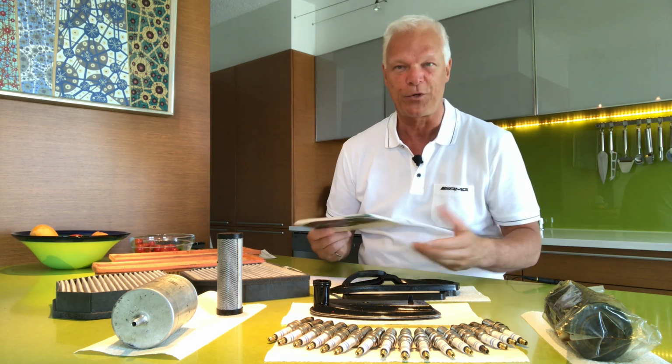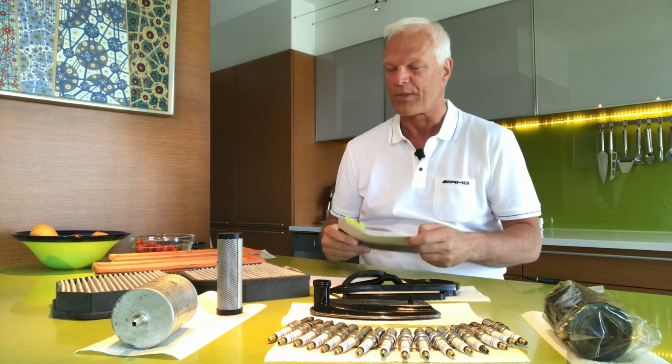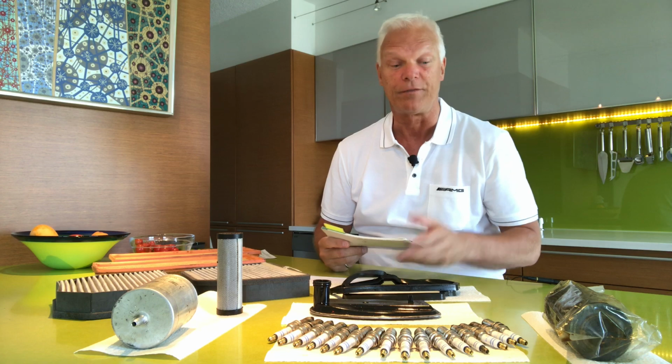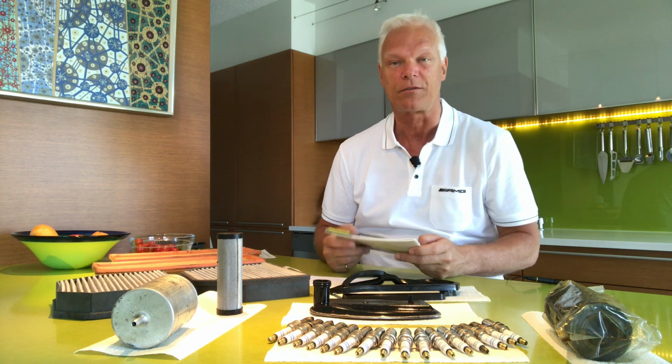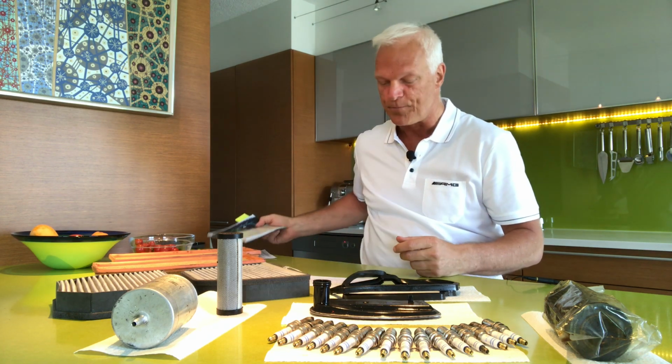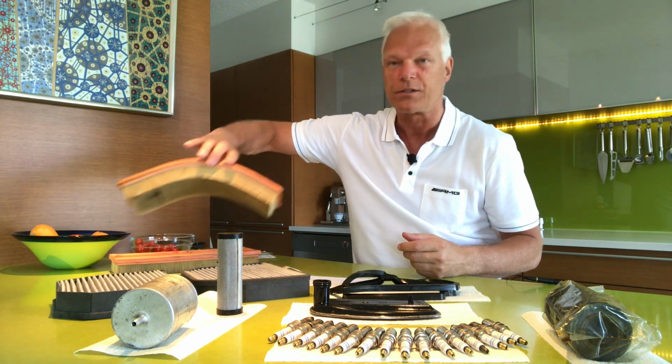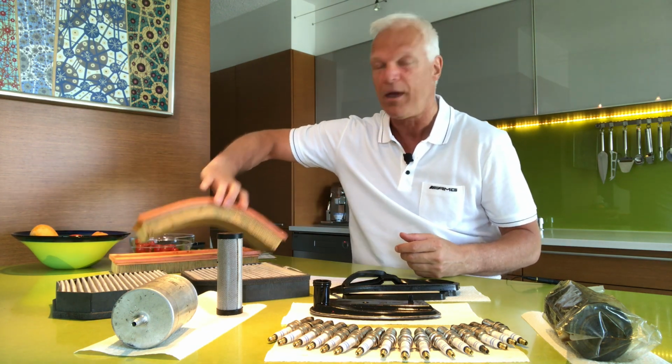So I want to share with you the parts that were changed and some of the origin of these parts. For instance, some of these are surprising. So the first ones are the two air filters. That's what they look like. It's a pair.